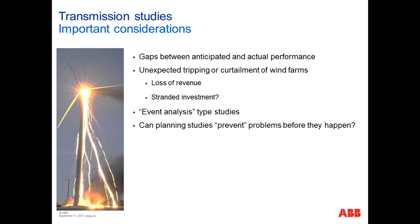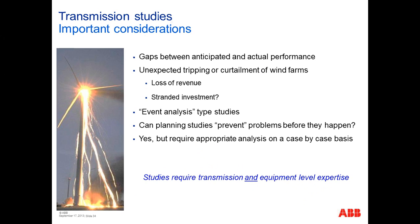Well, planning studies can prevent these kinds of problems, but appropriate studies are needed in addition to the studies listed on the previous slide. Now, I know your developers are thinking, what, I just spent $200,000 on system studies, and now you're telling me more studies are required? Well, we are not pushing the idea of more studies for every wind farm.